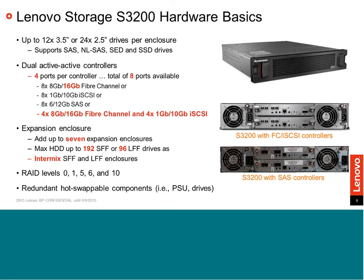As I mentioned, the S3200 provides double what the S2200 offers. Same hard drive configuration support, 2.5 and 3.5 inch, and up to 7 enclosures, which gives you about 192 small form factor drives and 96 large form factor drives.